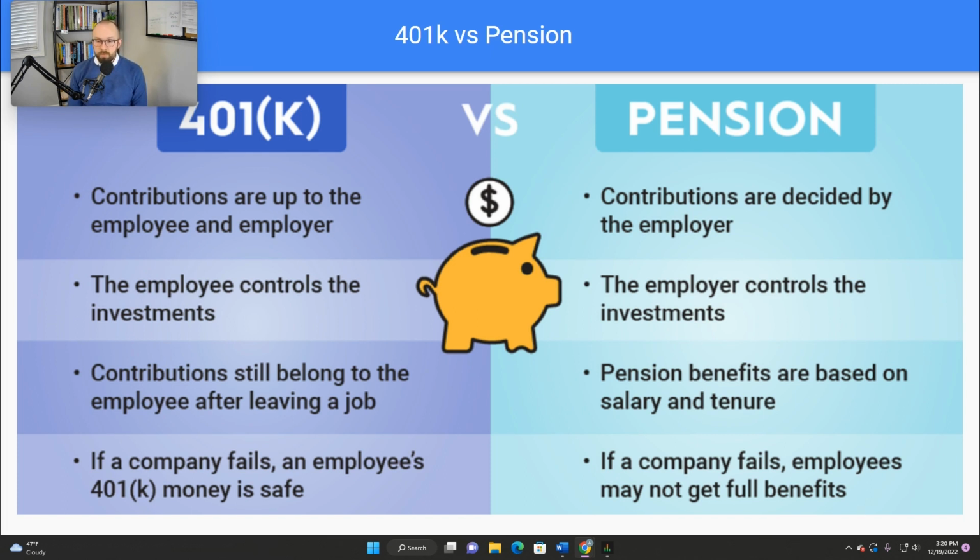With pensions, contributions are only decided by the employer. So there is a set algorithm they have to meet. They have to fund a certain amount, but it is up to the employer. The employee has no say or no power on that.